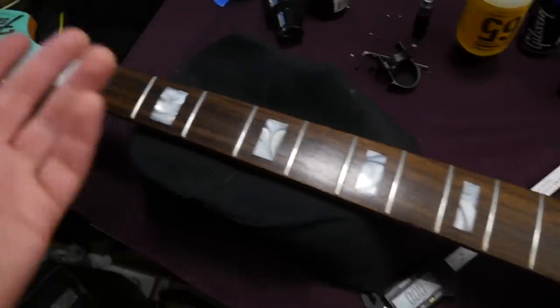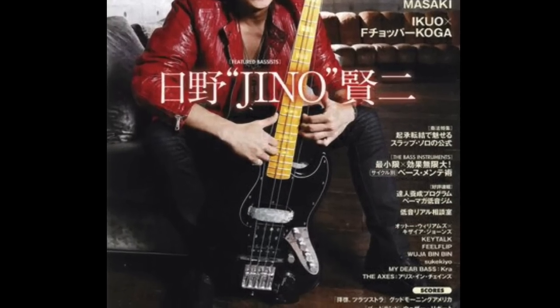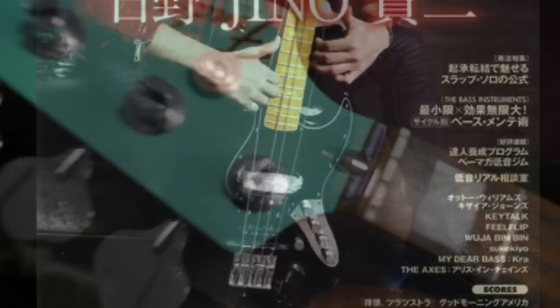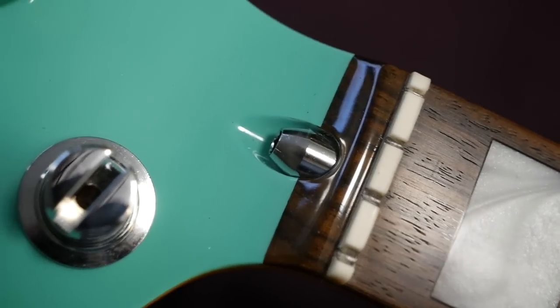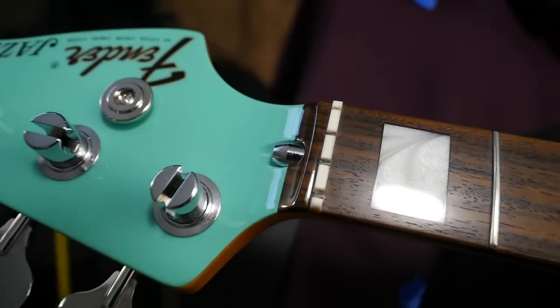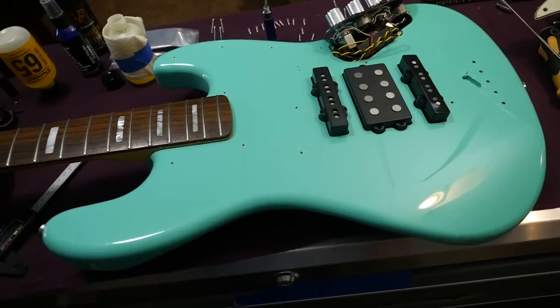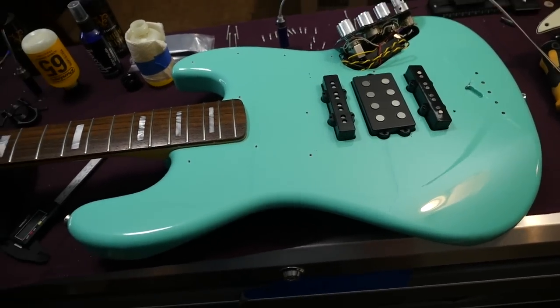Jino's happy about it, I'm happy about it. Real talk though, I think this one looks even cooler. Check out our truss rod. He even had them reissue the bullet style truss rod. And the nut material is bone. Pretty much the only high-end spec that this thing did not get is a nitro finish. But then again, in the 70s, I don't know if they were doing that.